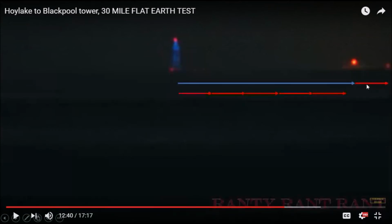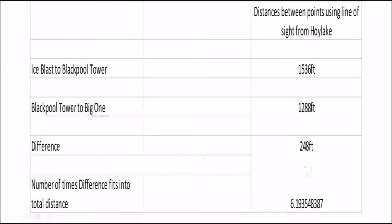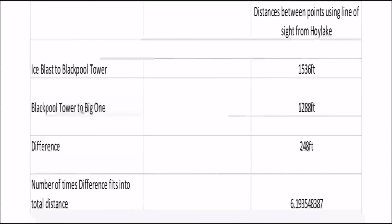So having a quick look at our picture, we see that the distance between the two lights is measured by the red arrow, if you remember, and that red arrow fits into the total distance 1, 2, 3, 4, 5, 6 and a bit times. That bit's probably somewhere between 0.2 and 0.3 of the total length of the line. So 6.2-ish agrees very, very well with the figure that we obtained for the Ice Blast to the big one and Blackpool Tower.